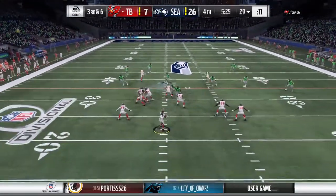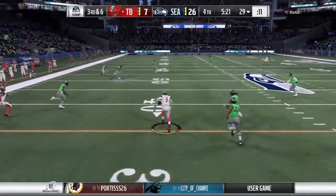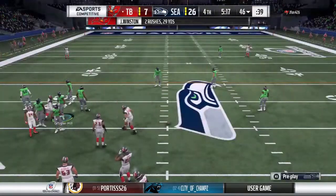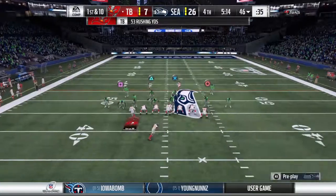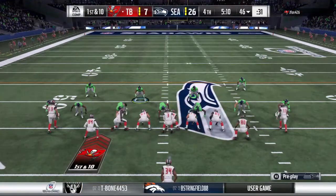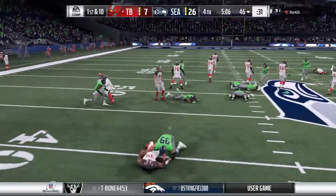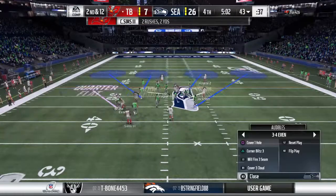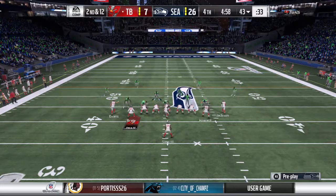The play fake to Sims. Now Winston. And some space here. It'll be a gain of 16 and give them a 1st down as well. They're going to hurry back to the line now. Sims. And they went the wrong way there. Losing yardage back at the 43-yard line. It's a loss of 2 there, bringing up 2nd down.